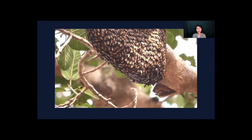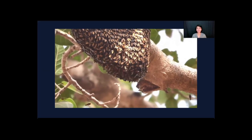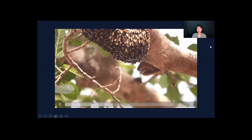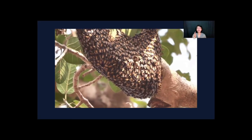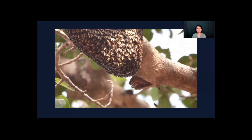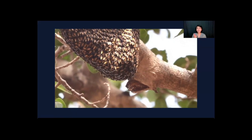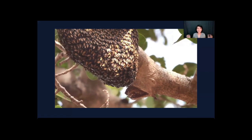Even interaction within different insects. Like for example here, as you can see in this video, the flying ones, they are those big hornet wasps. They come to hunt bees. They have arrived at this beehive and look at what the bees are doing. You see those coordinated wave patterns? They're trying to discourage the hornets, to sort of shoo them away. These are the kind of stories that one is likely to discover if one is looking out and is interested in this world of insects.